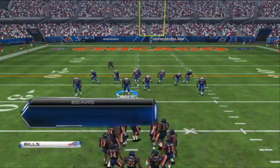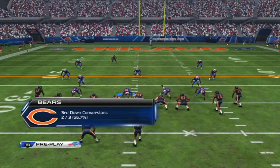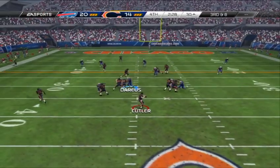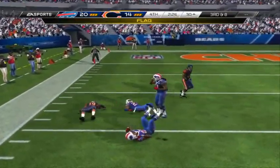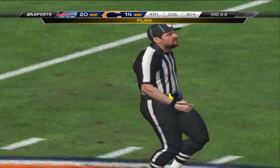After that last reception, they are still 8 yards away from a first. Third and eight coming up. Jay Cutler from the shotgun. The flag is out as the play continues. That's been the story of this game. Another third down conversion to move the chains.